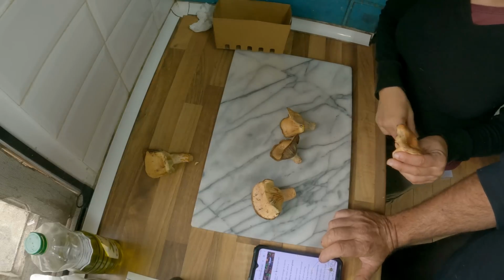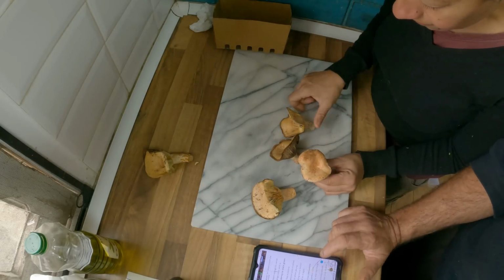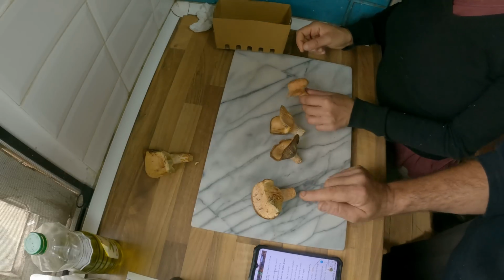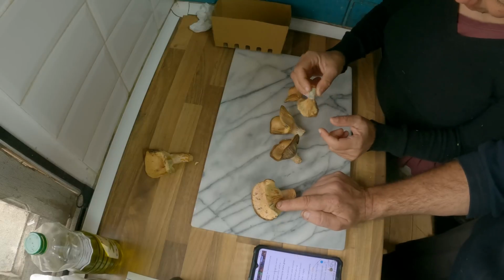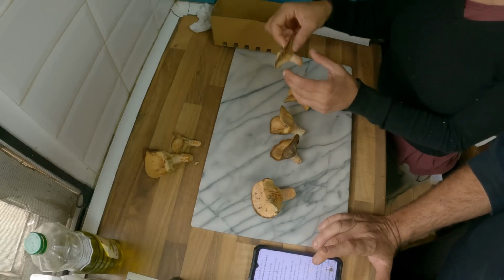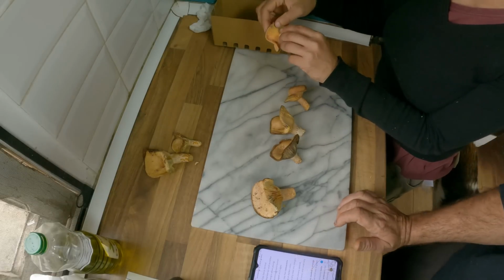The cap has concentric rings of darker colour, especially near the margin. Gills are closely spaced, light in colour, and relatively brittle. Pretty brittle. This looks old. The latex exuded is orange to red and oxidizes to green.